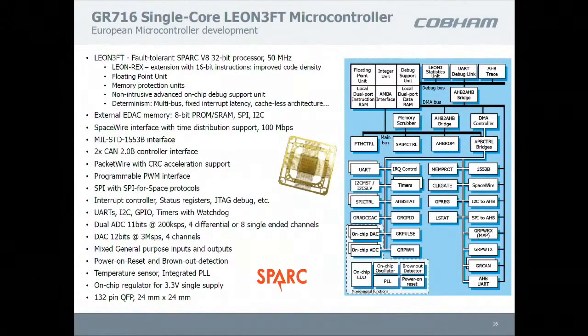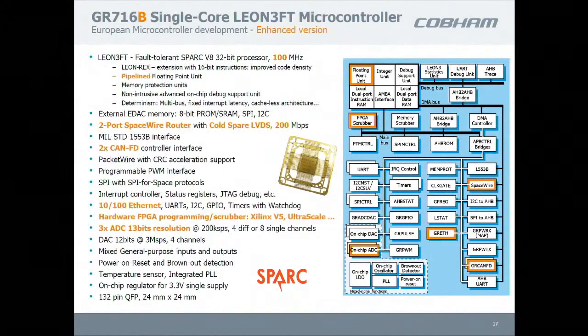So this is basically the features of the 716 as it is today. We are currently working on an enhanced version, which will be 716B. The primary updates will be a new floating point unit that will use the floating point unit that we have in our other components, which is pipelined, so it's faster. We will double the frequency. We will have a SpaceWire router with 2 ports instead. There's a new IP that allows CAN-FD. There's a new Ethernet support in it, and we also increased the resolution significantly on the internal ADC.